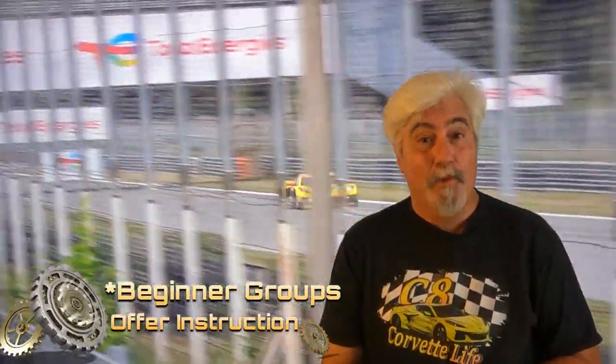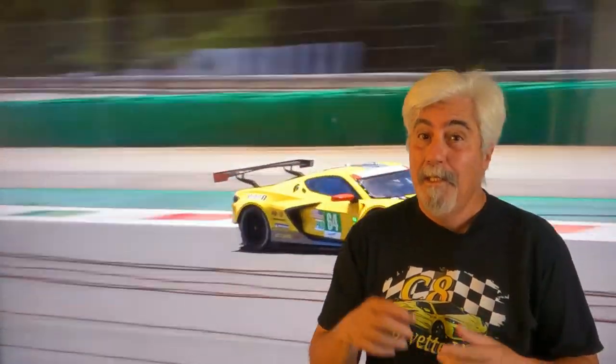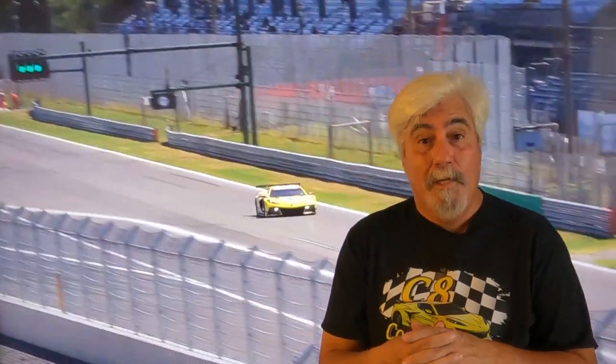They usually run three different groups: an intermediate group, a beginner group, and an advanced group. And usually the intermediate group offers affordable instruction to actual beginning drivers. Autocross is very cheap, costing $35 to $60 a day, and can be a blast. It's very low risk, very unlikely that you'll damage your car. So figure this out. Find a track in your area or an autocross group in your area and get out there and have some fun. Now here's the video from Virginia International Raceway.